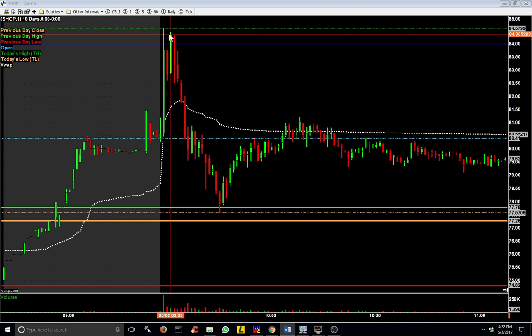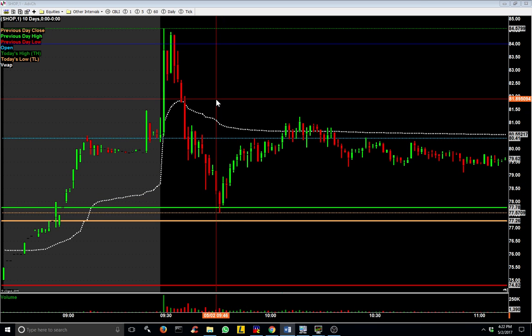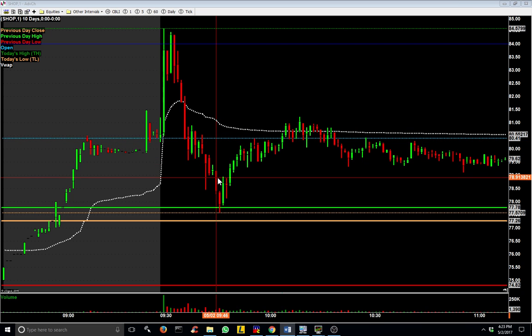SHOP happened to retrace and then plummet lower near the previous closing of the day, which would make it a G2C candidate. We were approximately 6 cents away from getting our first fill for a long position in SHOP.